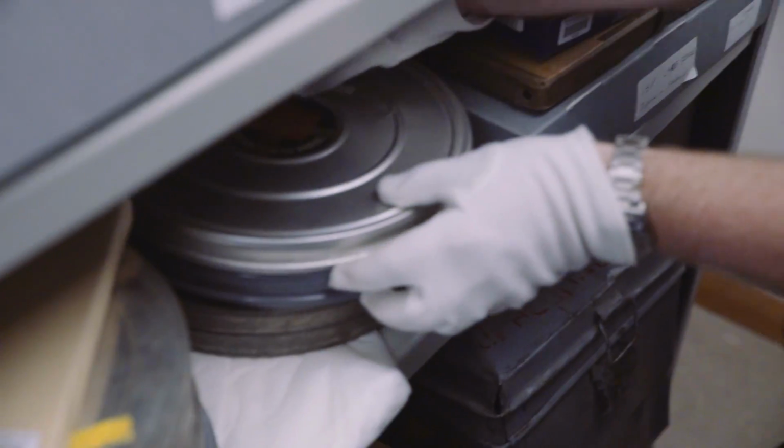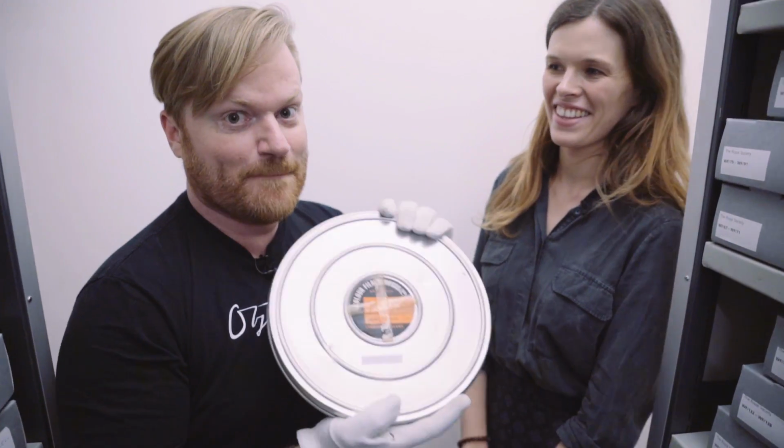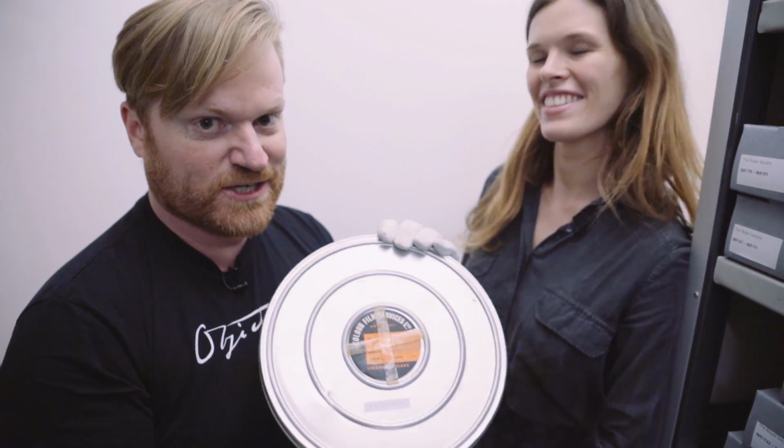Stay tuned. What do we got? This is another one. This is a bit of a favourite of yours. This is another one that made the cut. Laura has decided, yep, I'm going to digitise this one.